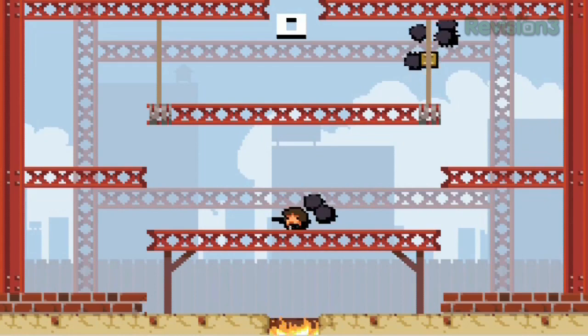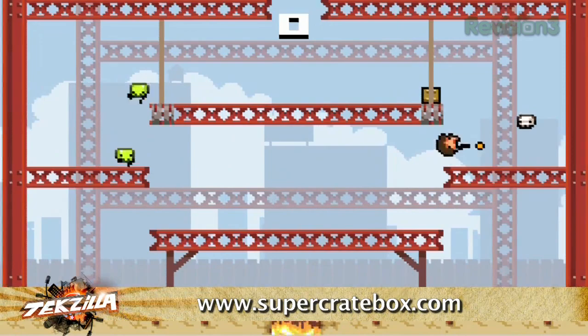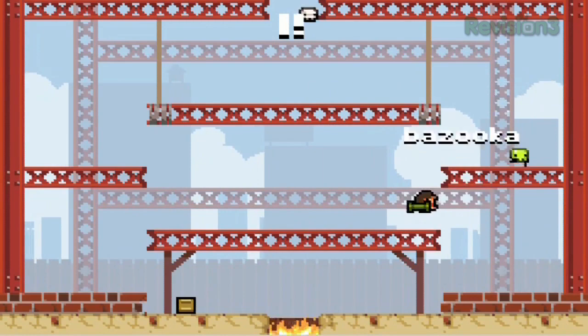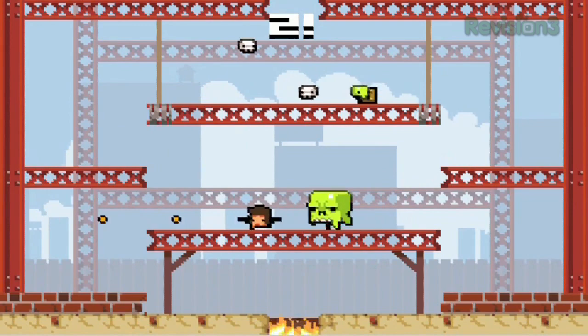Super Crate Box is awesome. Super Crate Box was created by two Dutch game design students, and it is a game where you're in kind of an 80s-style arcade platform environment, single screen, and all these enemies are dropping down, these monsters are coming from a chute at the top of the screen. But instead of winning by killing enemies, you win by picking up weapon crates.